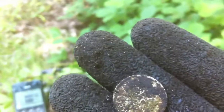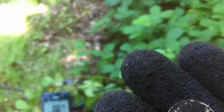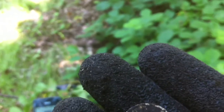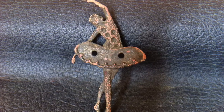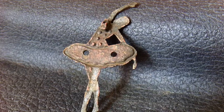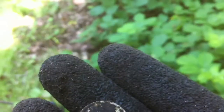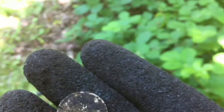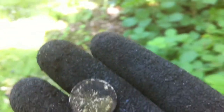A few other interesting bits and bobs. I'll get back to you. I'll show you at the roundup. We'll do a bit of a roundup. Found a ballerina. Found a bit of silver with a jewel in it, but I don't think it's an expensive jewel by any sorts.